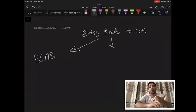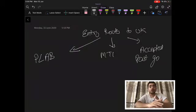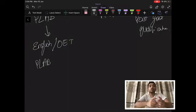Number 1 is the PLAB pathway, number 2 is the MTI pathway, and number 3 is the accepted postgraduate qualifications by the GMC. To start with the PLAB pathway, I've already made a few videos about it, and I highly recommend you see those. For the PLAB pathway, you first have to fulfill the English requirements, or it can be OET now, and you have to take those exams to be eligible for the PLAB pathway.